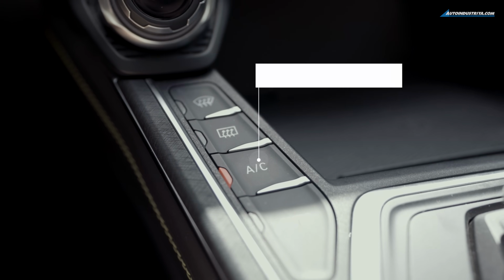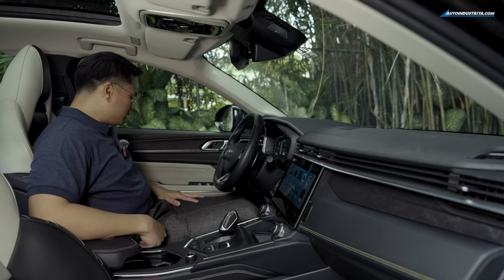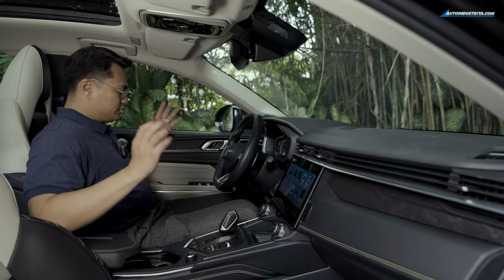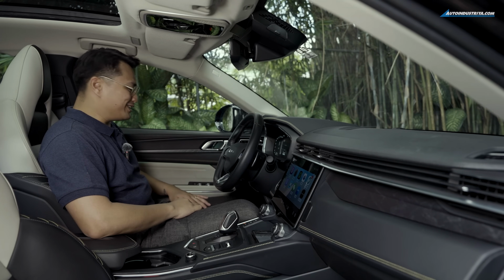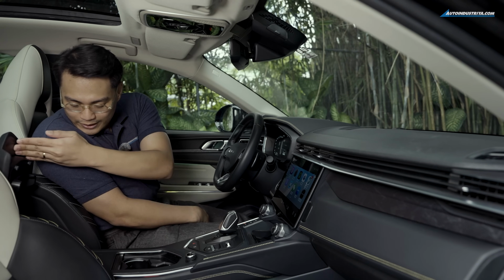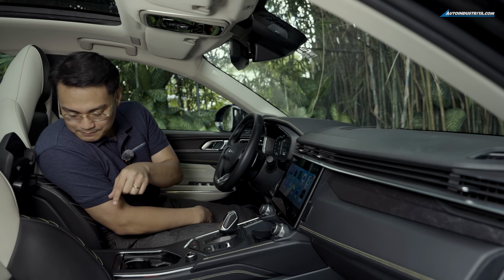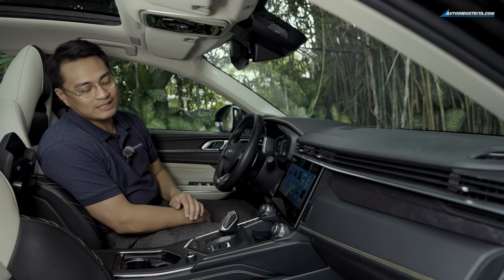You get a dual zone climate control system, a couple of cup holders in the middle, and just everything you need to make sure it's a smooth drive. And if that's not enough, well, you go into your center console and you'll find a Type A USB socket, a Type C, and even a 12-volt socket.